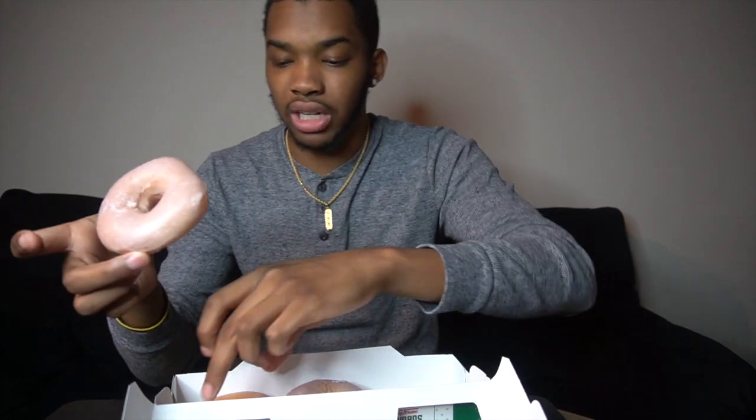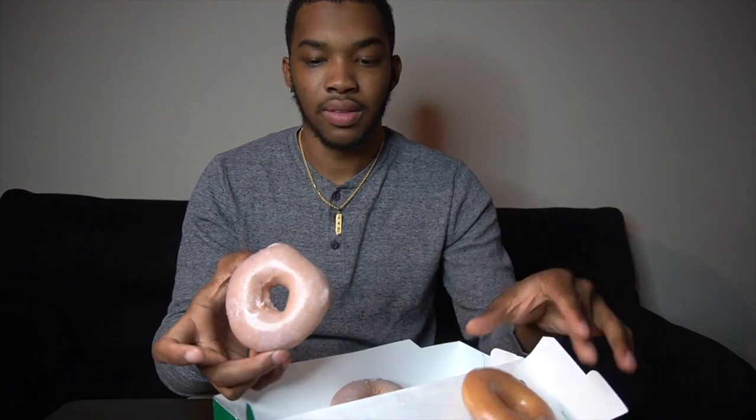Let's get this strawberry glaze one. The first bite. Look at that. Show y'all the difference. The one right here, strawberry glaze. One right here, regular glaze. Alright, strawberry.